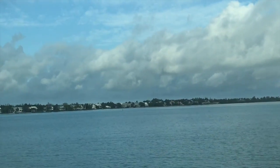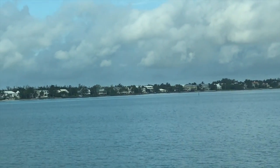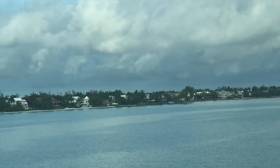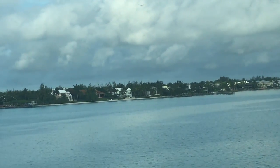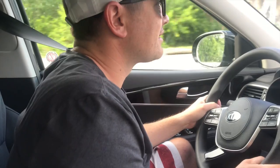Everybody, so we made it to Florida and woke up this morning and decided to go to Sanibel Island. We're actually going to Captiva, which I think is the northern part of the island. We're probably wrong about that, but Rachel found a beach called Bowman's Beach. It looks like it's pretty cool. Today's the day after Memorial Day, so we're hoping it's not as crowded.